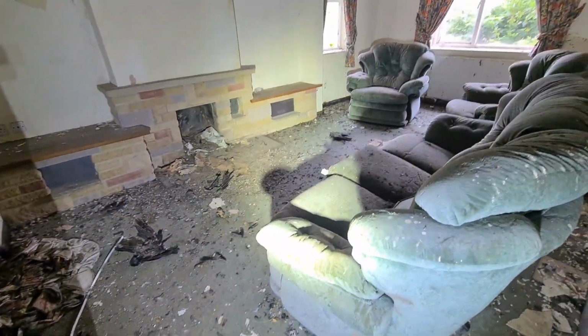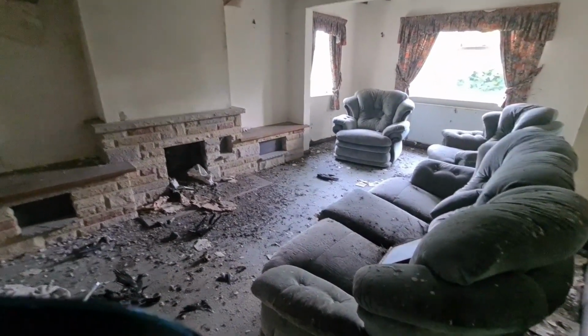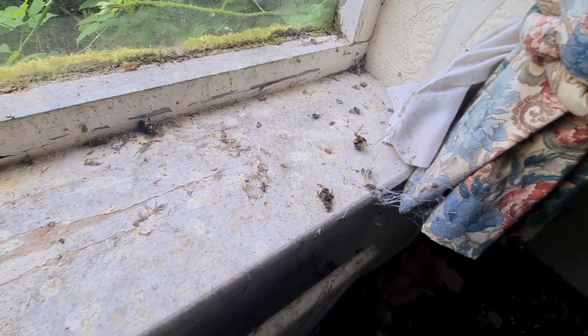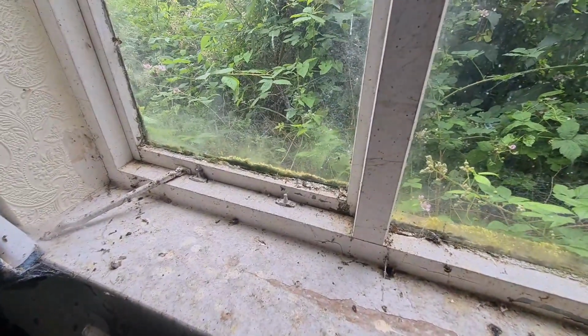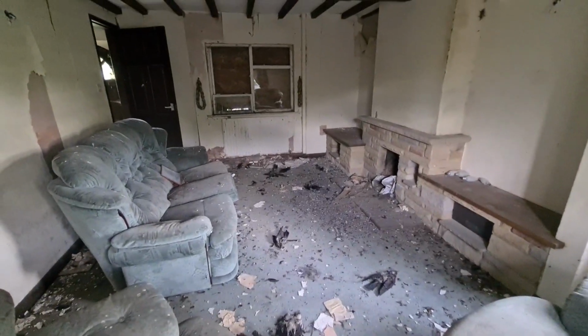And then up on these stairs. Absolutely grim. Grim, grim. All bees all over the windowsill. It's been empty for ages, this place must have been, to be in this kind of condition. Webs all over the ceilings, absolutely covered in webs, folks. You won't believe how covered I actually am.